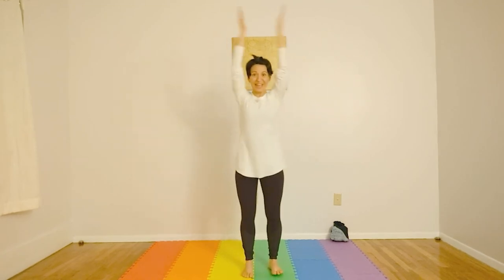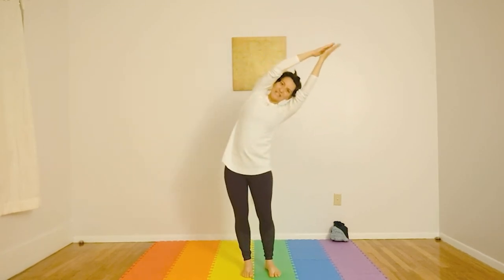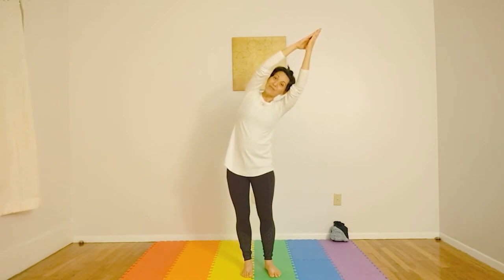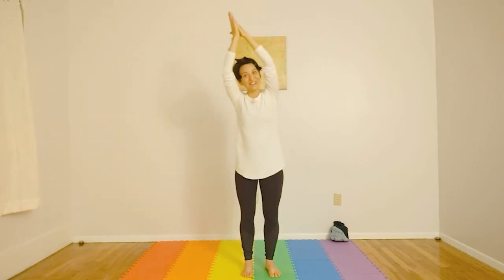Let's go. Let's do a banana pose. So hands up, and we'll lean to one side. Let's do, I'm thankful for some fruit. I'm thankful for some treats. I'm thankful for some bread and very good things to eat. Let's do banana on the other side.